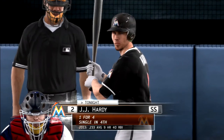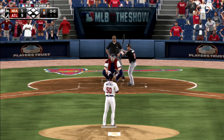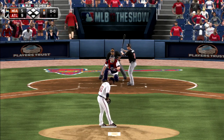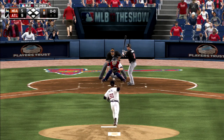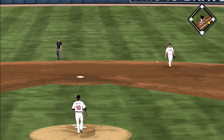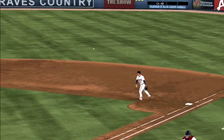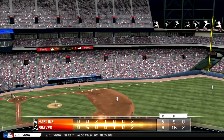J.J. Hardy will get us going now in the top half of the 8th. J.J. Hardy. And the 8th inning is underway with the ball swung on and grounded to short. Throw on to first in time, so the leadoff man is set down to open up inning number 8.